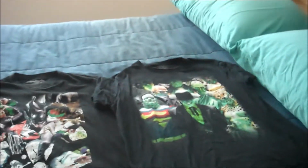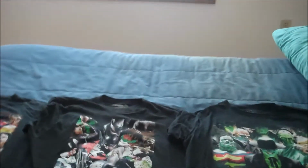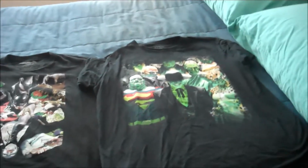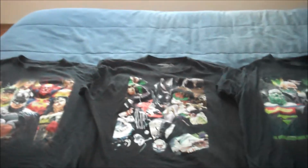The next series of shirts is what I like to refer to as wearable art. As you all know, I am a huge fan of the comic book artist Alex Ross. You saw that in my book tour, and now we're going to take a look at some t-shirts that I got that actually do feature his artwork from some of his previous stuff.